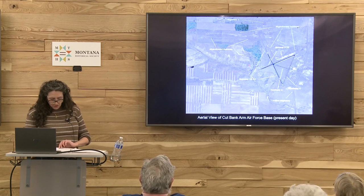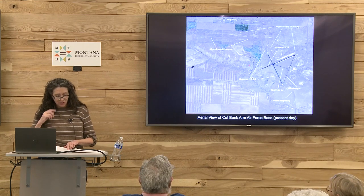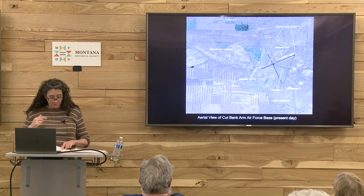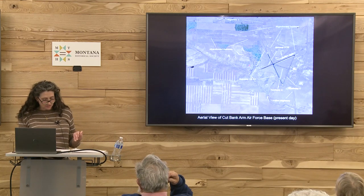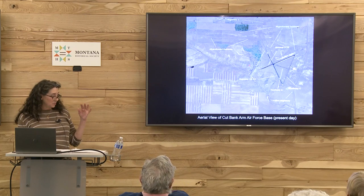One of the runways, which runs parallel to US Highway 2, is 8,400 feet long. There's also plentiful room to house and maintain the needed base personnel and flight squadrons that would be arriving before even the base was completed.